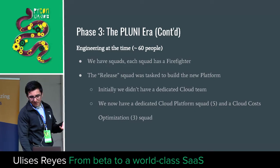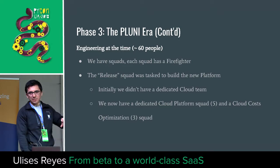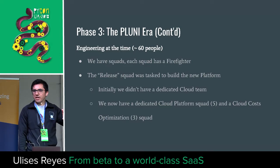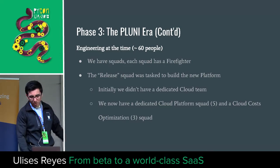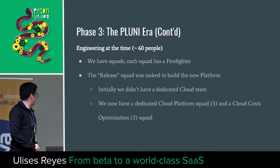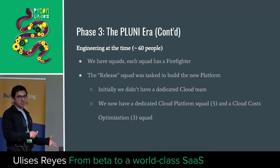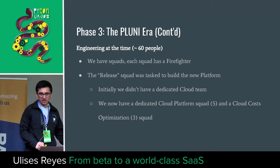At this point, the engineering team was around 60 people. We had already organized the entire engineering team into squads. Each squad had a dedicated firefighter. The firefighter was keeping an eye on the war room, and if anything came up, they would help a lot. In the release squad, even though it was a bad name, I think, we had mostly ops people here, but the release squad was tasked with building the new platform.